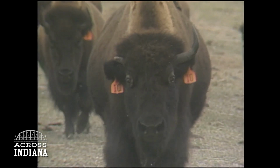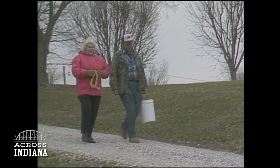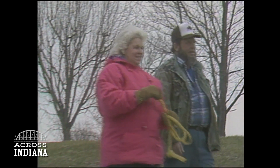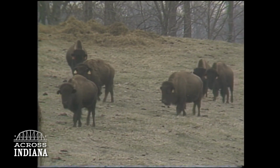The bison, or buffalo, has been extinct in Indiana for years now. Today, Hoosier farmers are trying to bring them back. The Stewarts have been at it for the past 8 years, trying to raise and market the bison while at the same time reintroduce it to the Hoosier landscape.